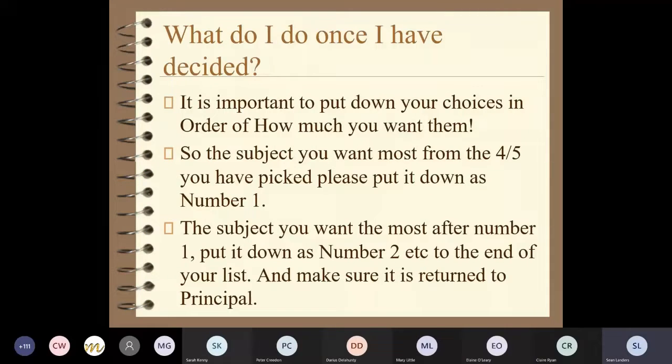I'm going to say, okay, if you know what it is that you want to do next, if you think you know what you want to do after the Leaving Certificate, then it would be really good to do a little bit of research and find out what subjects you might need, okay? And that's what you're going to be putting down.